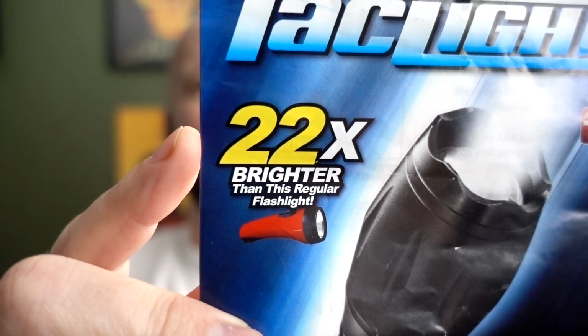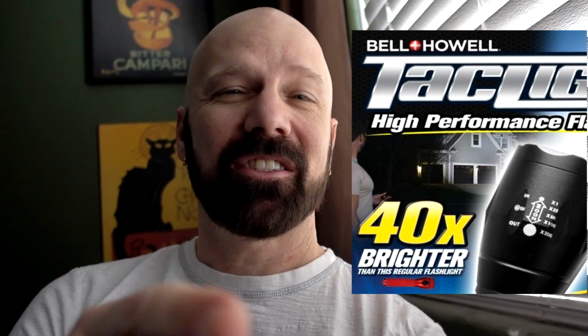Something else that I found interesting, the packaging for the TacLight that I bought says 22 times brighter than this regular flashlight. But the packaging now says 40 times brighter than this regular flashlight. So apparently they found a new flashlight to compare it against that was even weaker than the original one they compared it against. And I don't think the TacLight itself has actually gotten brighter since the packaging changed.